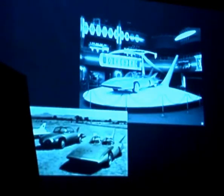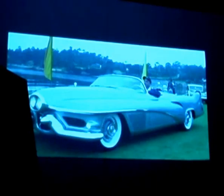So there's a family portrait. Family portrait 1, 2, and 3, left, middle, and right, and a shot of the 3 at the Motorama. It's a very space age kind of thing. Next is a really famous one that everyone will know, the Le Sabre.